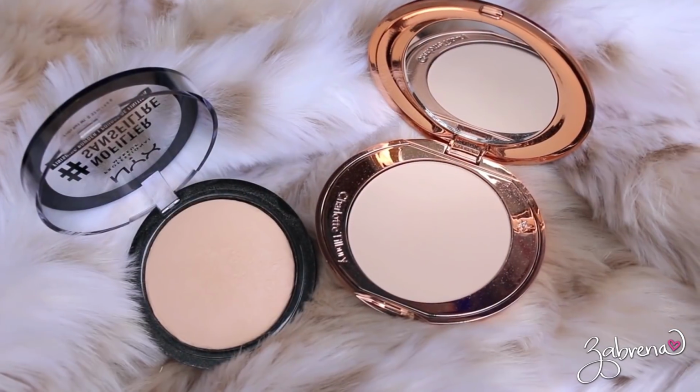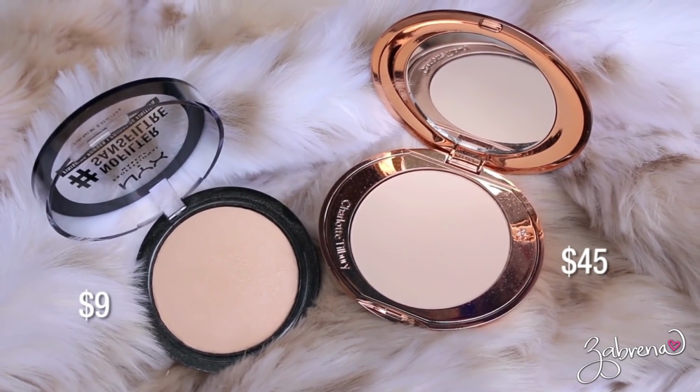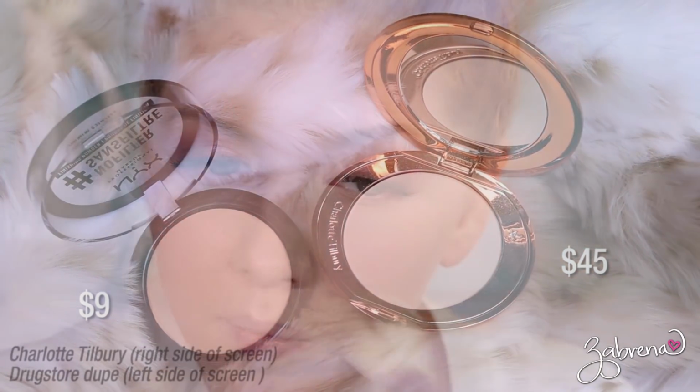So one of her top-selling products that I have been asked a lot about is the Airbrush Flawless Finish Skin Perfecting Micro Powder. This is a very finely milled powder, extremely soft on the skin, and does give you a beautiful filterized look once you apply it. The closest product I was able to find to match that Charlotte Tilbury product is one from NYX, and that is their No Filter finishing powder. The shade that I'm showing you here is Porcelain, by the way.